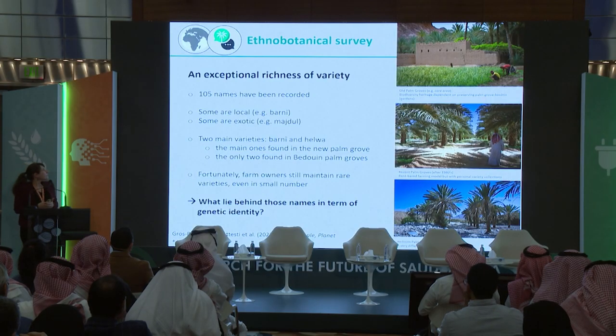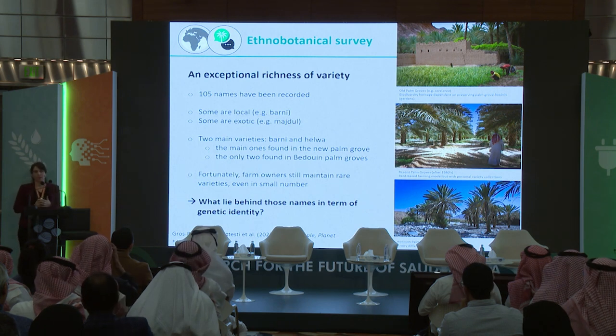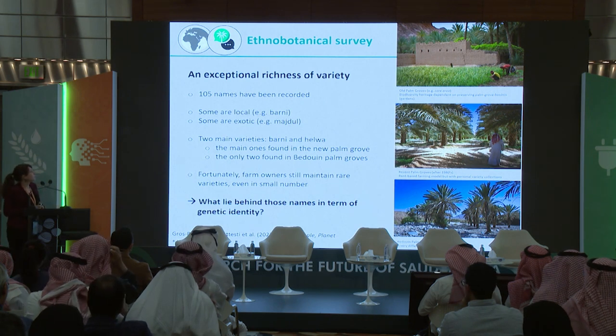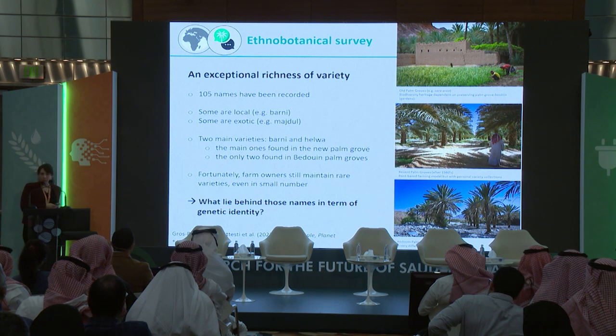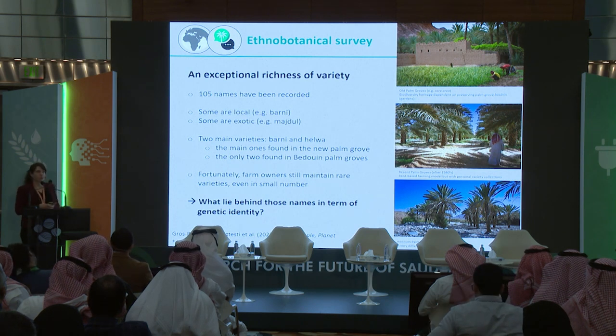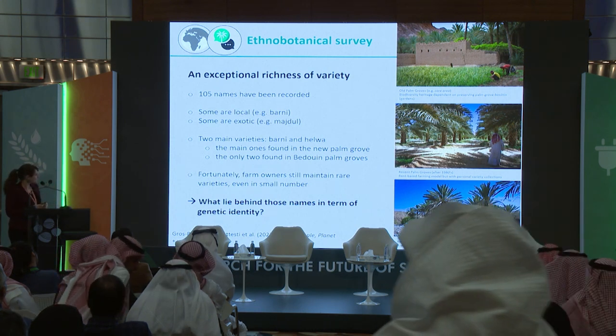So now, what I would like to emphasize today is that we have identified an exceptional richness of variety in the oasis of Alola. Basically, we have identified 105 names of varieties in this oasis. Some of those varieties are local, for instance, the very famous Barni, and some are exotic, like the Majdoul that is originally from Morocco.